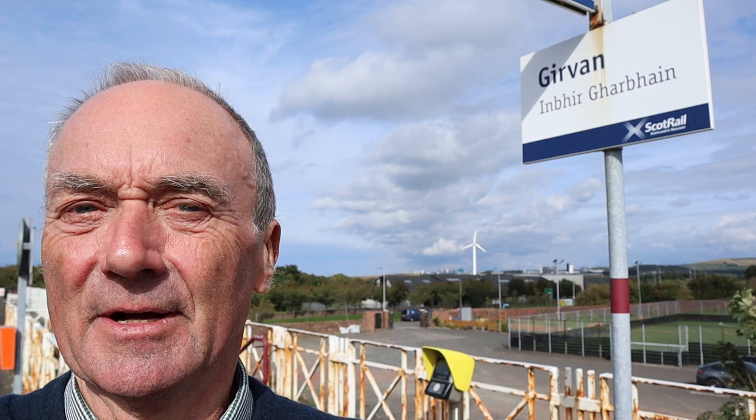Inver Girvan, mouth of the River Girvan. Inver meaning mouth of the river, like Inverness.